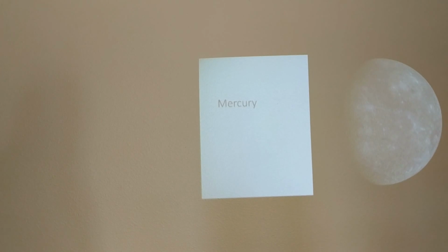And Mercury has lots of craters covering its surface, no water on the surface, and no very large magnetic field. It's rotating slowly.